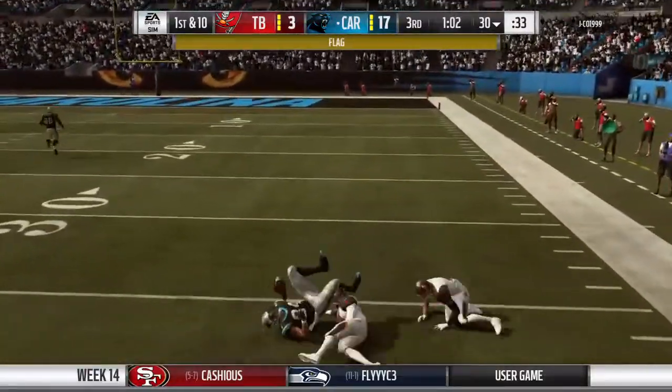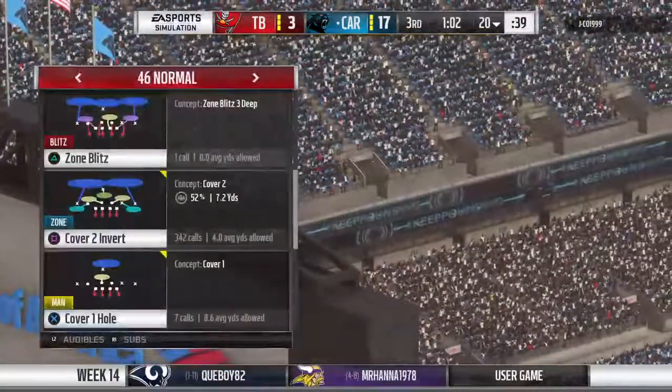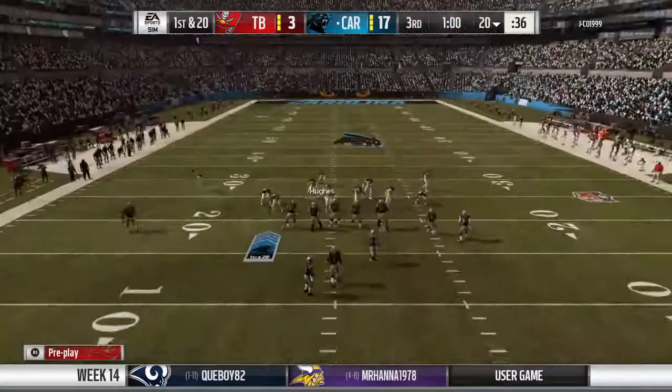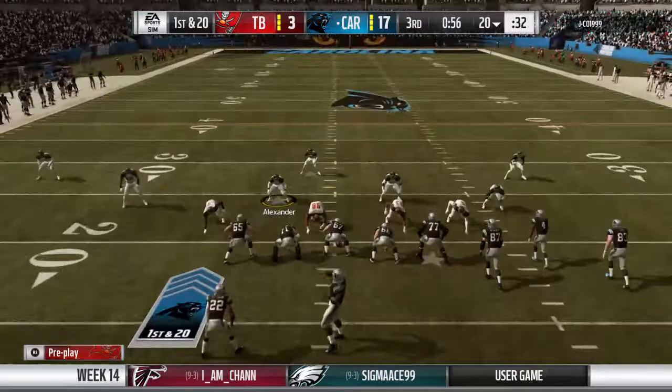And that's caught inside the 35. And he's going to be taken down here with a penalty flag on the field. They'll wind up losing a full 10 yards on the play. So following the hold, they're in a bit of a hole here with a 1st and 20.